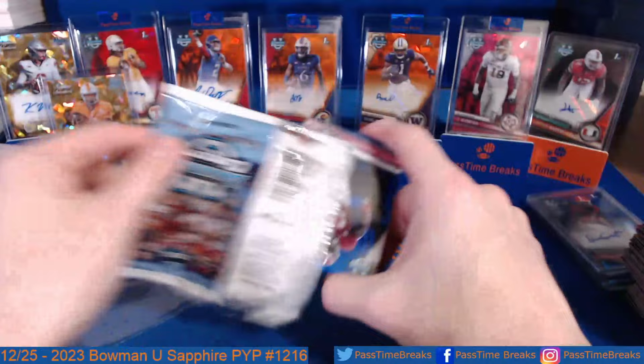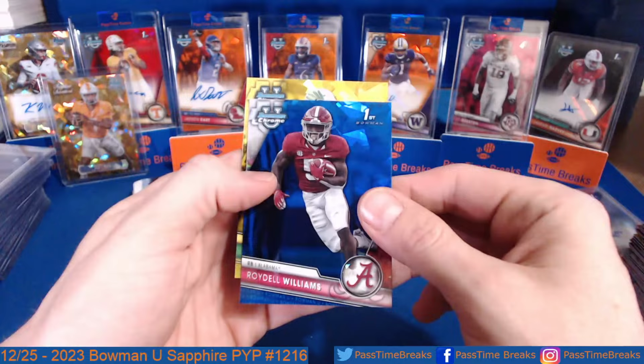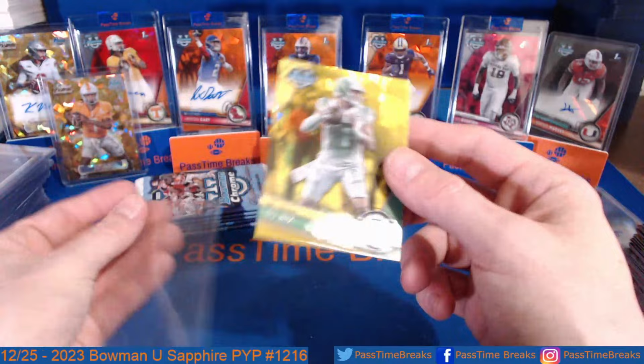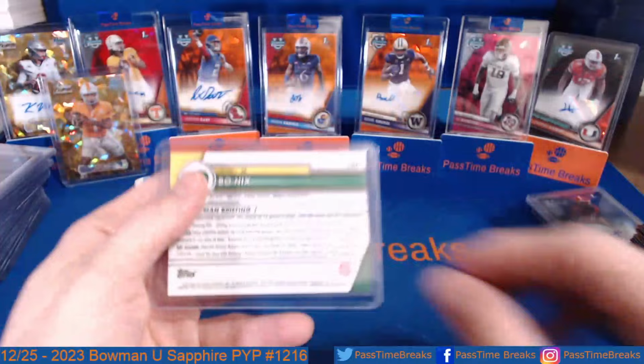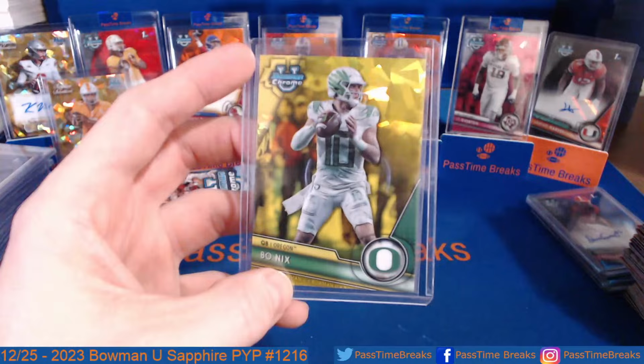Dominic Lovett. Walker Howard. Rodell Williams. And our yellow Oregon. Bo Nix to 75. Little secondary color match in there. Very nice. Nice Nix. 55 of 75. I think we hit this one in our first case, too. There you go, Melody. Bruns fam. The Bo Nix to 75. That looks good.